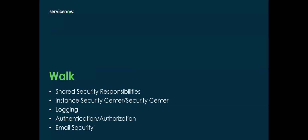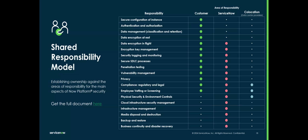So now we're moving on to the walk stage of the security journey. We're going to build on that previous stage by going a little deeper into some of the security concepts, features, and tooling that's available to you. We'll start this section off by talking about the shared responsibility model.